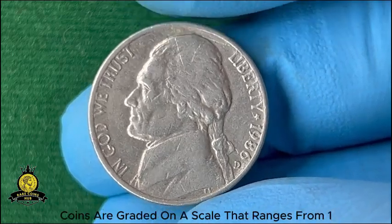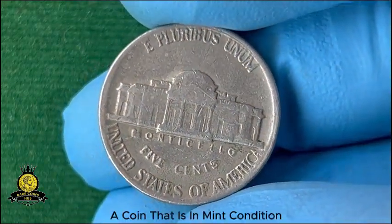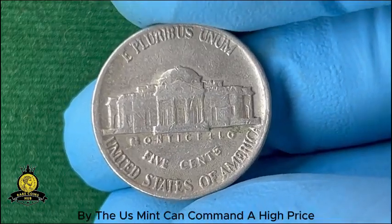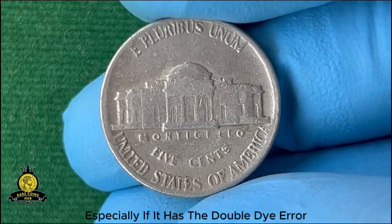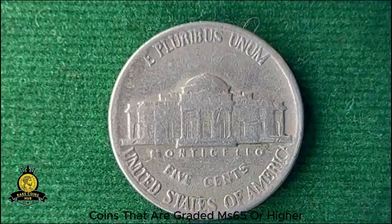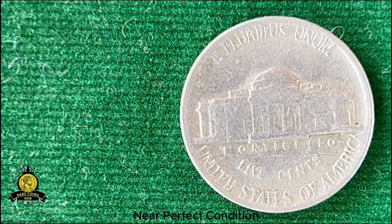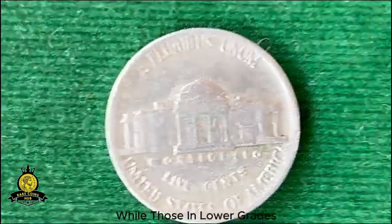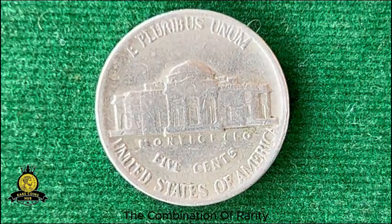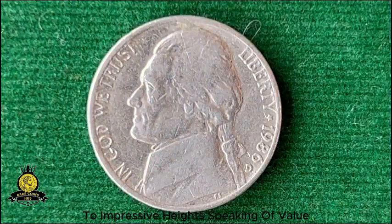Coins are graded on a scale that ranges from 1, poor, to 70, perfect. A coin that is in mint condition, meaning it looks as though it was just struck by the U.S. Mint, can command a high price, especially if it has the double die error. For the 1986 nickel, coins that are graded MS-65 or higher, meaning they are in excellent, near-perfect condition, can sell for thousands of dollars, while those in lower grades may only fetch a modest price. The combination of rarity, error, and condition is what drives the value of the 1986 nickel to impressive heights.